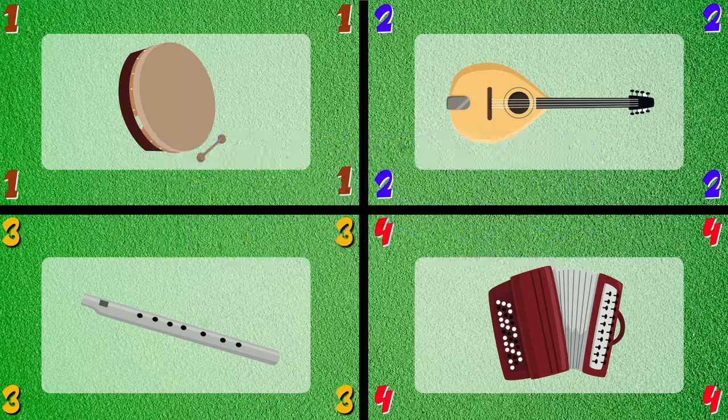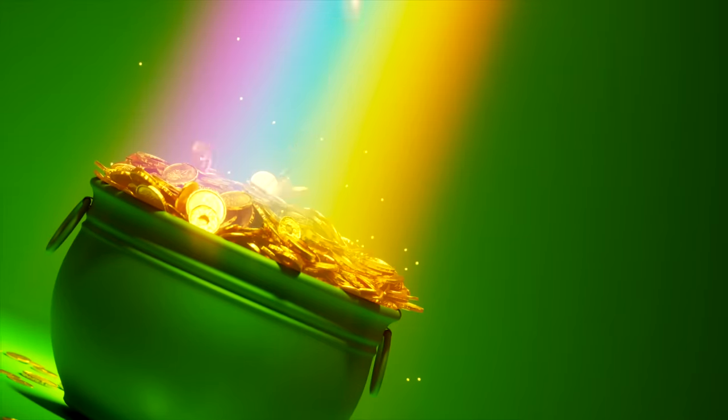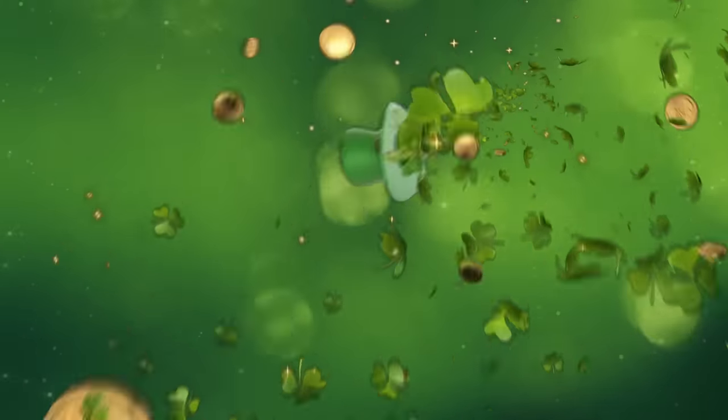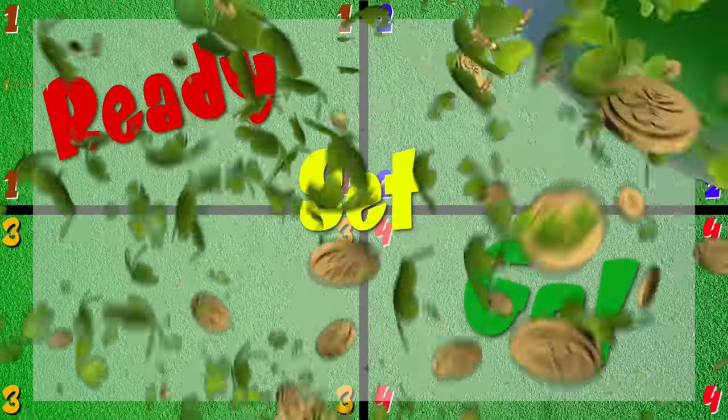The traditional Irish instrument is... You are one step closer to the pot of gold. Let's get to the next round. Let's listen to this traditional instrument. Ready, set, go!